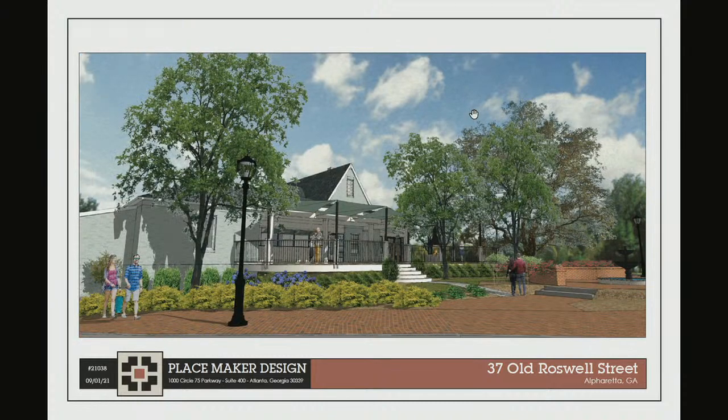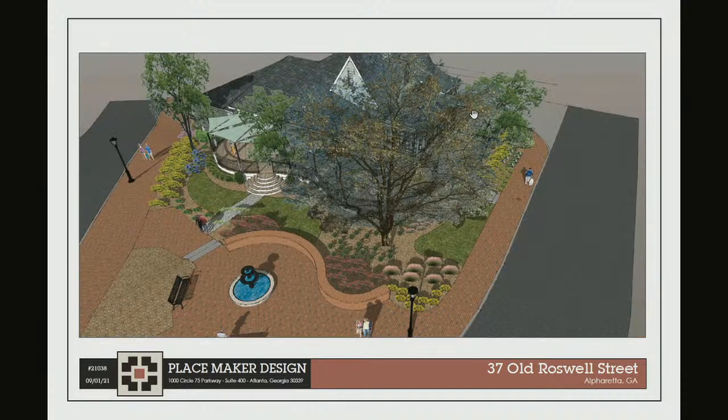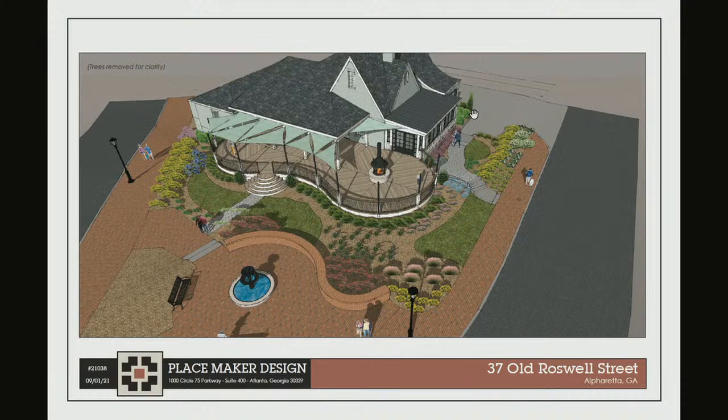A little bit of a view further from the north as you approach the property. Same thing without the trees. A little bit of an overhead to give you a picture of really what we're trying to do on that corner. Again, with and without the trees, so you can see the extent of it.